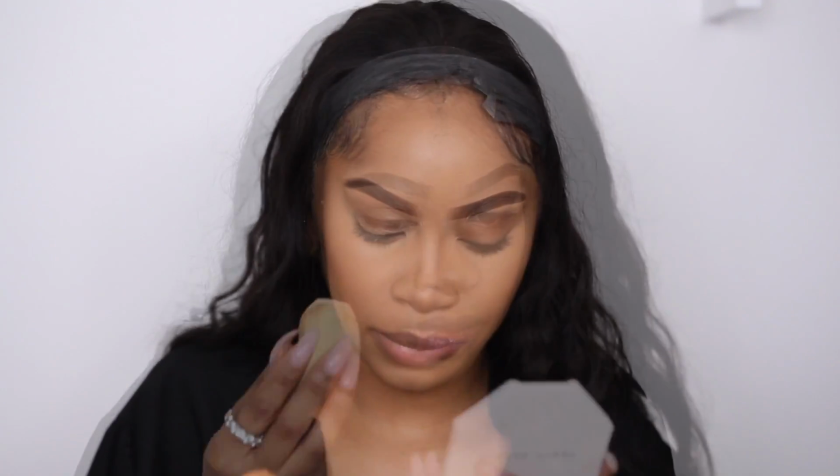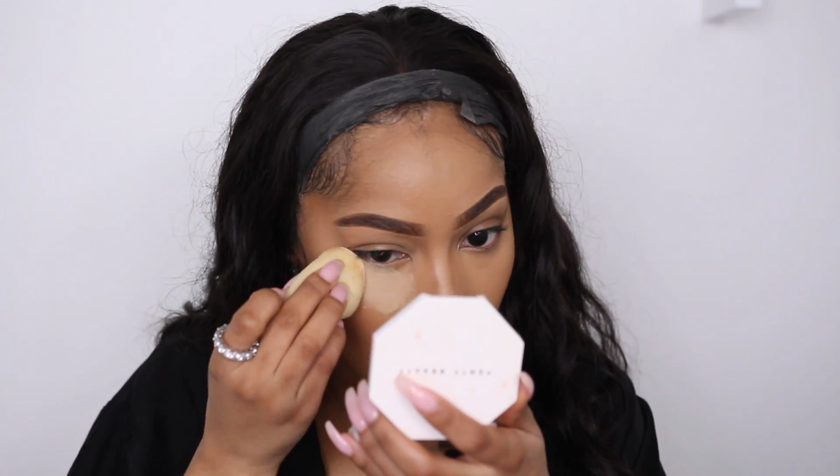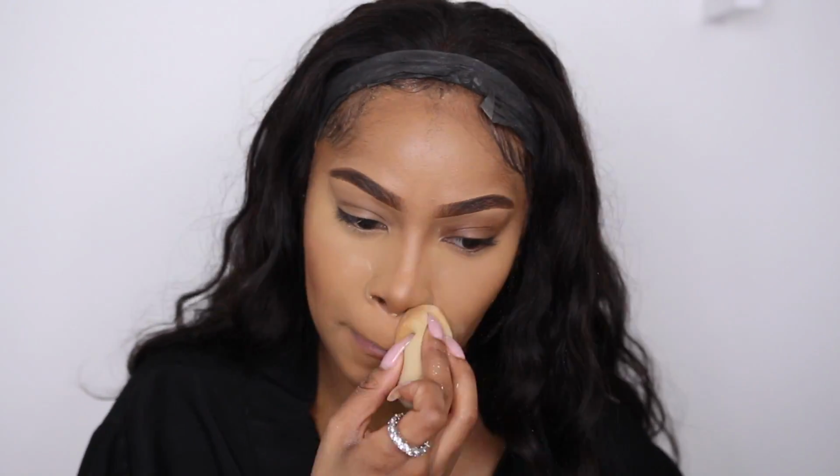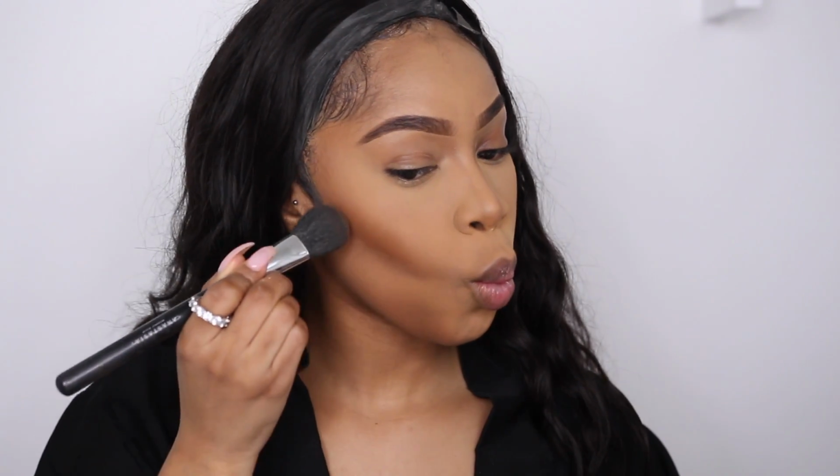So now I'm going to go ahead and set that base with the Huda Beauty Easy Bake Loose Setting Powder in the shade Blondie. I'm setting everywhere except for underneath my cheekbones because I'm going to go ahead and set that cream contour with some powder. So I'm going to be using the MAC Mineralize Skinfinish in Dark Deep.